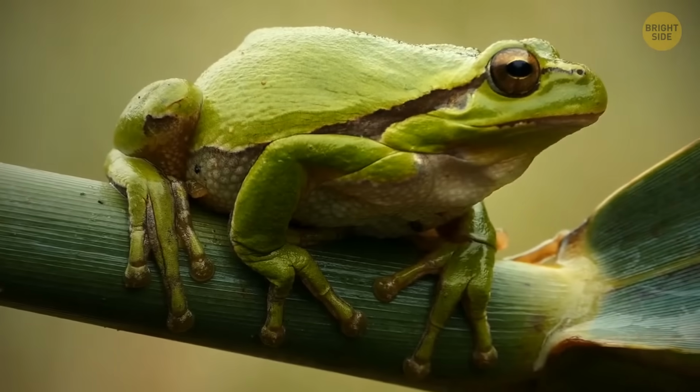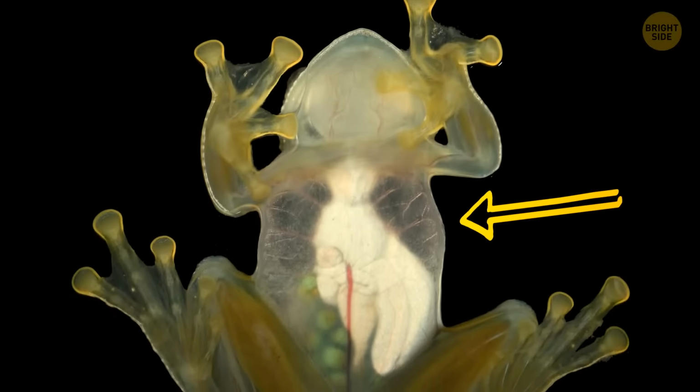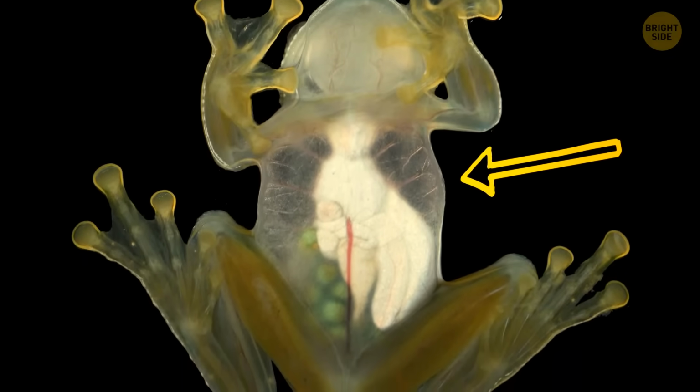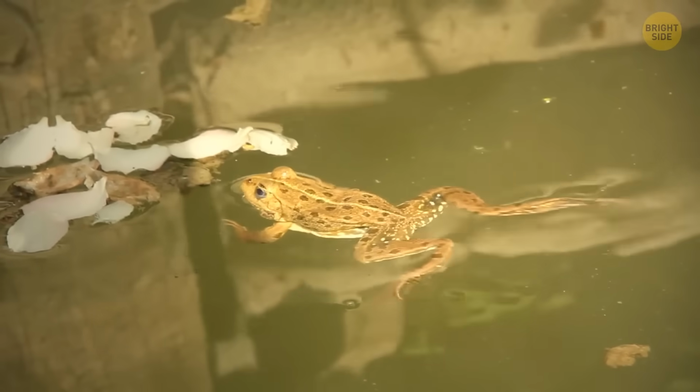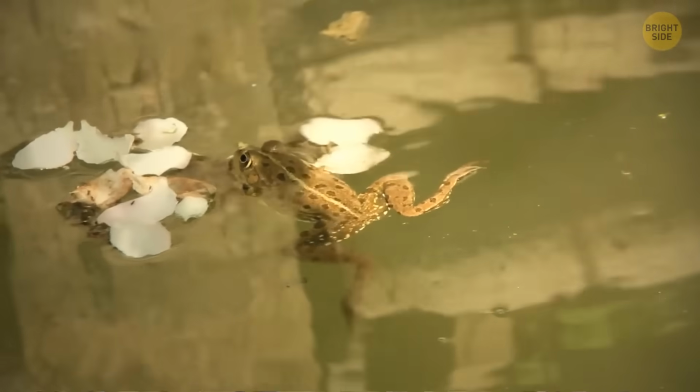Frogs don't need to drink water. Instead, they have an area known as the drinking patch. It's on their bellies and thighs. They use it to absorb water directly through the skin. Well, that could save some time.